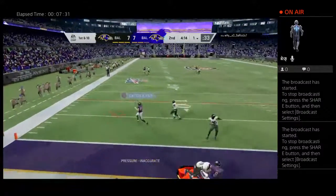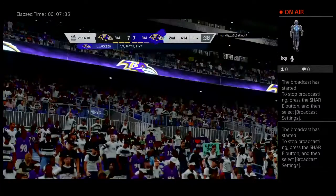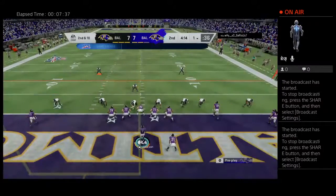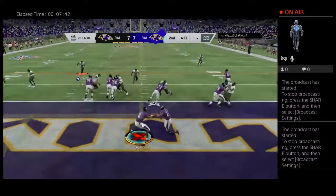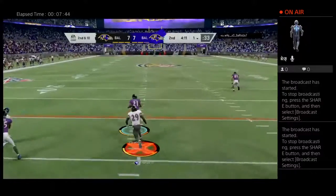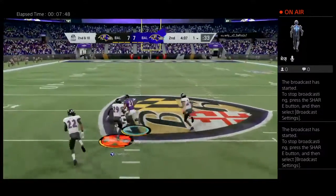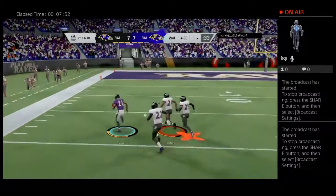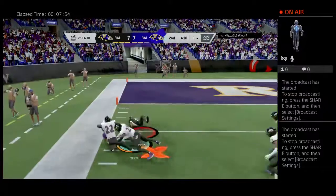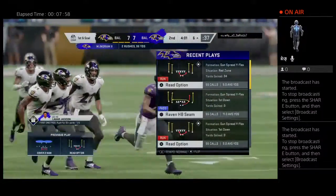Dancing to his left. And this is incomplete. He was looking for his tight end, Mark Andrews, there, but it'll be 2nd down. So after the incompletion on 1st, now 2nd and 10. Now a handoff to Ingram. A big effort that time out of Ingram.